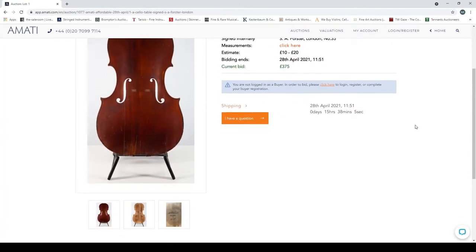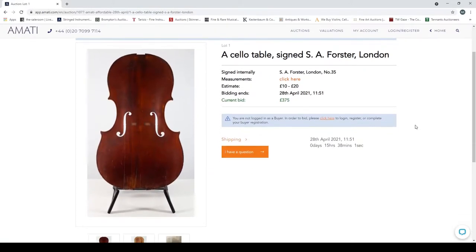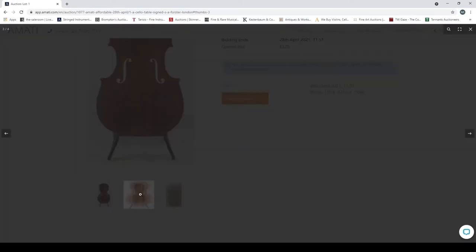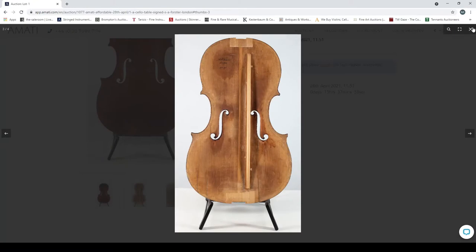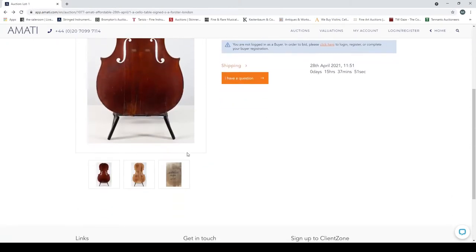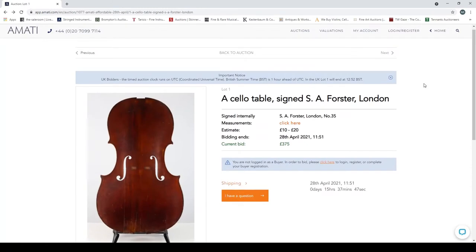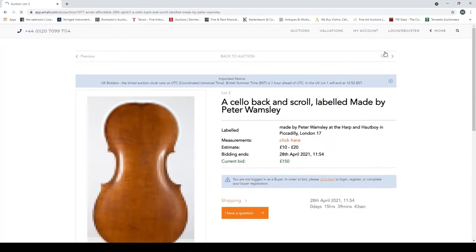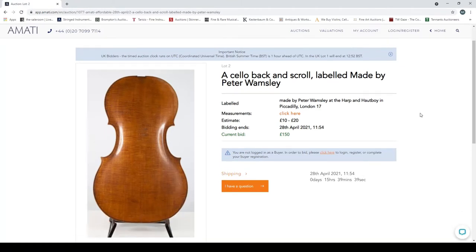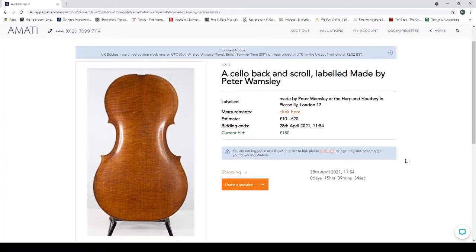So first of all, we have a cello table signed S.A. Forster, London. Forster, a good cello maker, instrument maker. So that's an interesting lot. Current bid 375. Cello back and scroll labelled made by Peter Walmsley. Walmsley again, another really good English instrument maker.